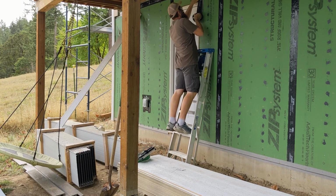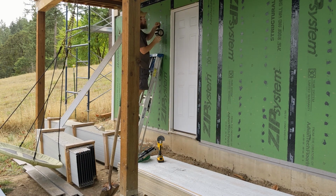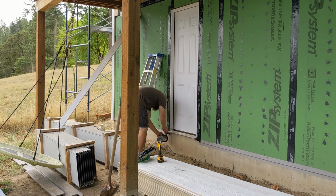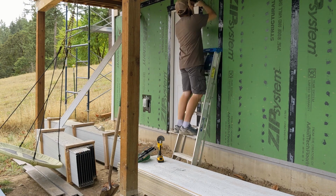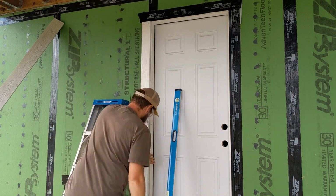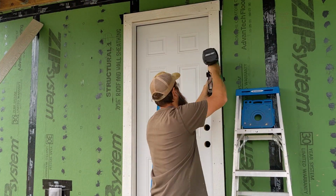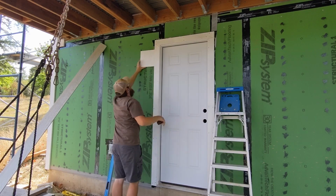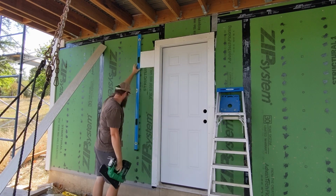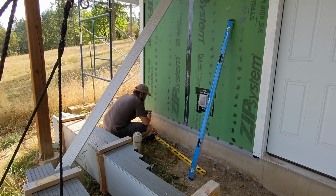I thought it might be nice just to see the whole process of getting a wall done. So obviously the sheathing is already up on the wall. We already have our zip system on, but all of the details that we're doing to finish out the wall and make sure that we have a good air seal and that the trim pieces and the extras like plumbing and electrical, all of it is on here.